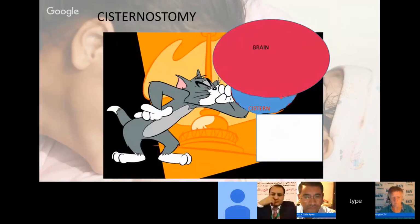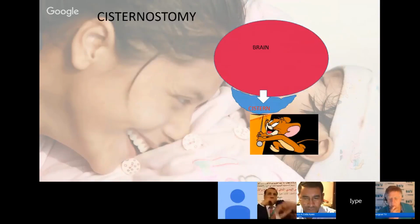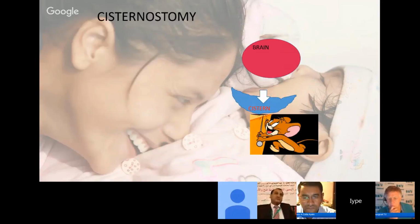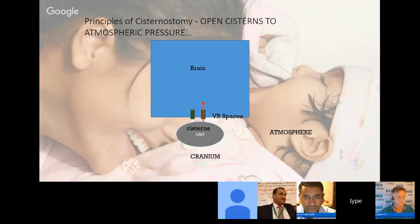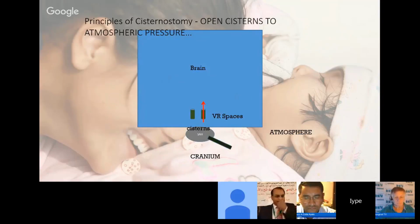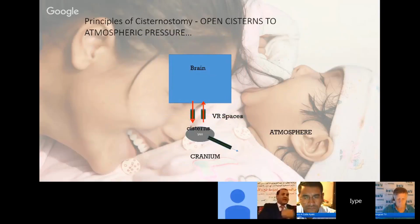Now we're going to show you a few. In other words, let's look at this cartoon. This is the brain, that is the cistern. There is subarachnoid hemorrhage. The cisternal pressure goes up and the brain expands. The answer is this. Open the cisterns to atmospheric pressure. Again, we are showing the brain communicates with the cisterns. Subarachnoid hemorrhage rises. This happens. Drain the cistern. Reverse gradient. Brain edema comes down.